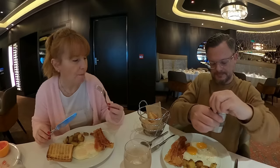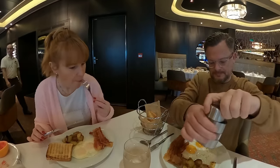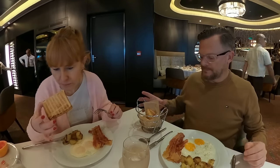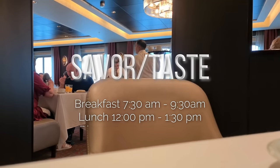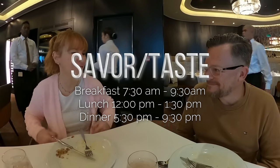I really enjoy having breakfast here, especially on a sea day, when you take your time for everything, you know? Keep in mind that both restaurants serve lunch only on sea days. They are closed when in port, except for embarkation day. Also, the opening times can vary based on your cruise, but it should be roughly the same.